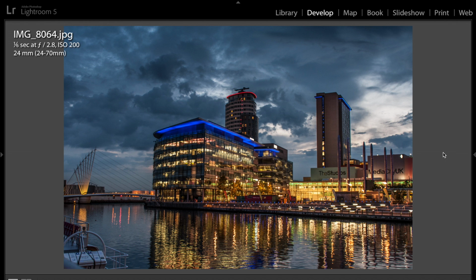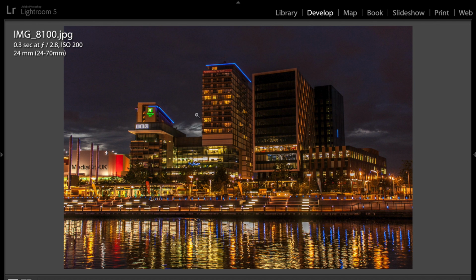This next shot is similar. This is a great shot too. It's a little later in the evening. You can see it's considerably darker, but we still have these really cool reflections. I particularly like the colors down here in the reflections. It's really nice. Again though, this was at 0.3 of a second, f/2.8, ISO 200.